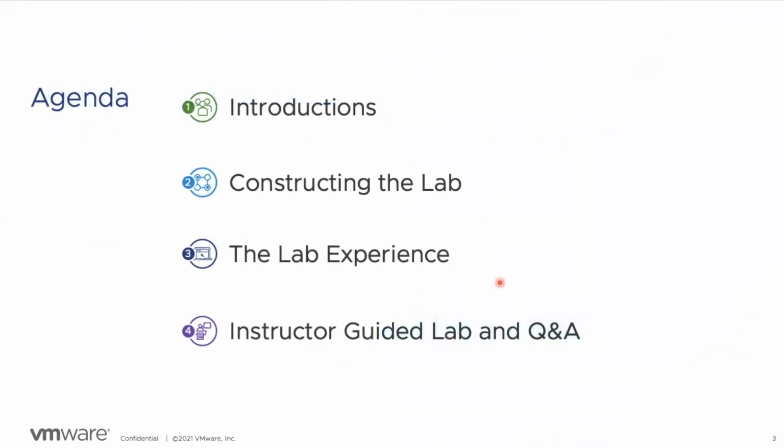Let's go over the agenda real quick. First, we'll do some introductions so you know the team that brought you this lab. We'll talk a little bit about how we constructed and made the lab, as well as the lab experience itself, and then we'll dive directly into the guided lab and Q&A.